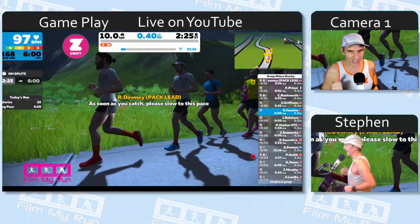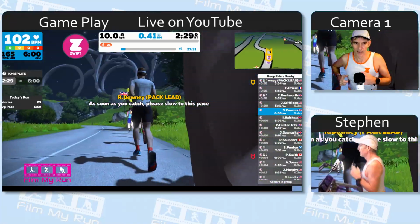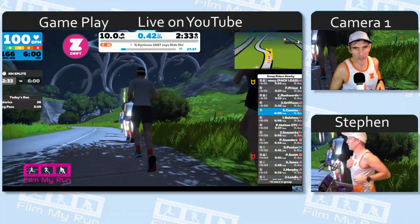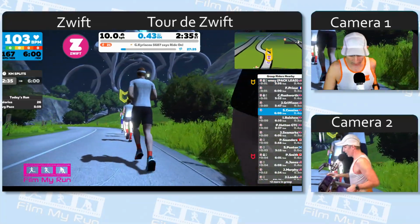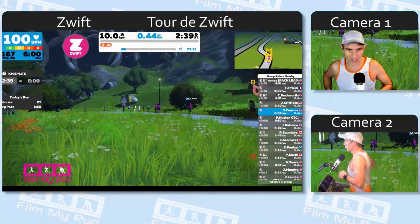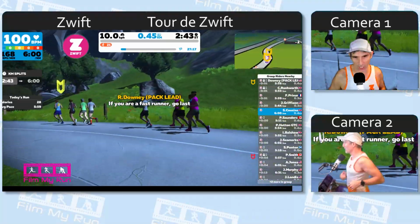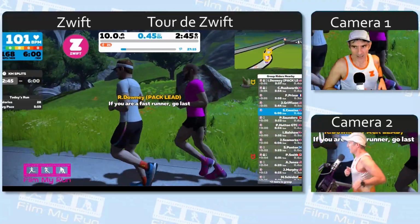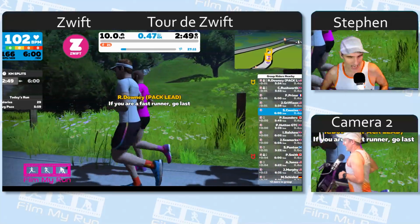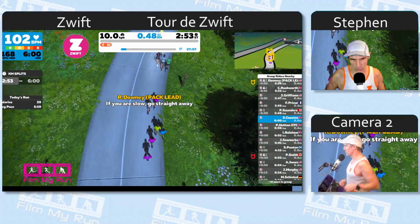As soon as you catch, please slow to this pace. Right, so Gabriella Kiriakou, thank you for your ride on. Ride on! So I may have just missed a bit of instruction when I was messing about there. If you are a fast runner, go last. I may go in the middle, I'm not going to be fast. If you are slow, go straight away.